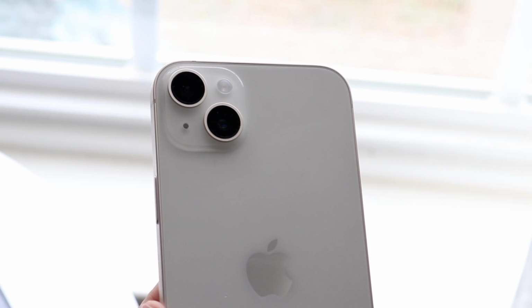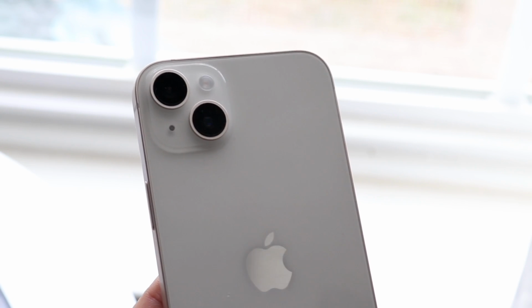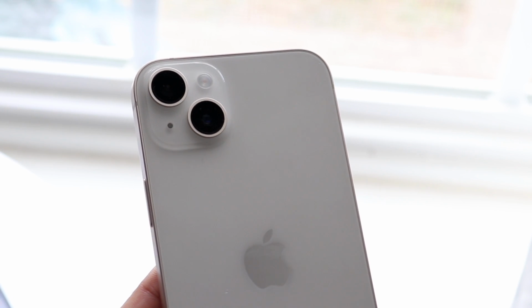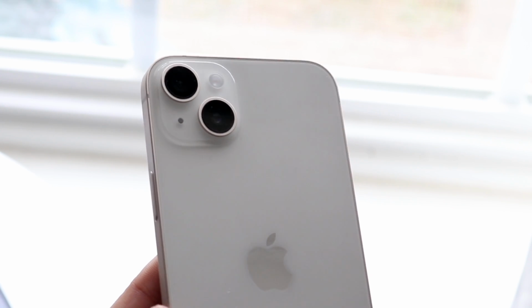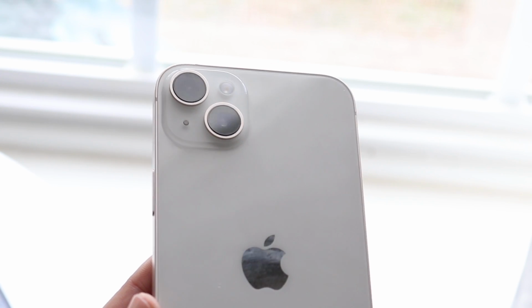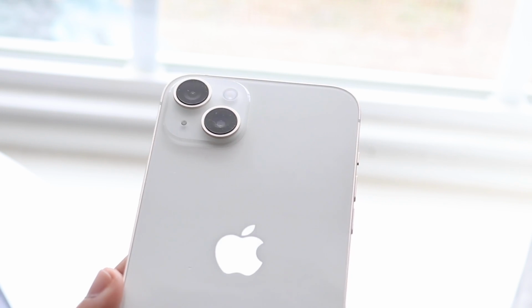The only thing I can even kind of say is wrong is that if you want the longer lasting one, go for the 15 Plus. But if not, this one is totally fine. And again, I don't really have that much to complain about for this iPhone from that perspective. So that kind of covers it there.